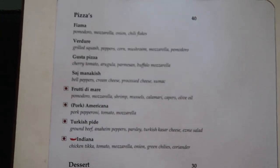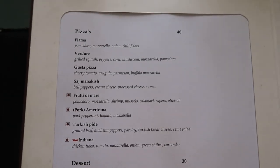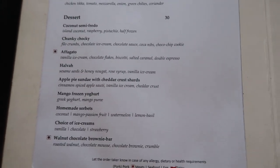And then over the page, there is a selection of pizzas. Pizzas here are very thin. They're made fresh to order in the pizza oven. And then we have a selection of desserts from the bar.